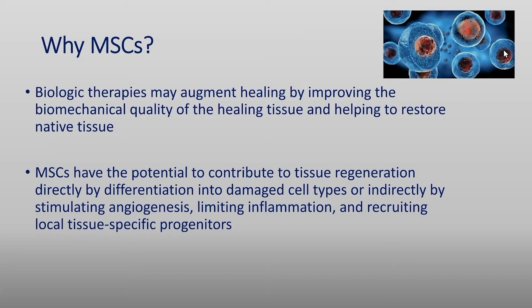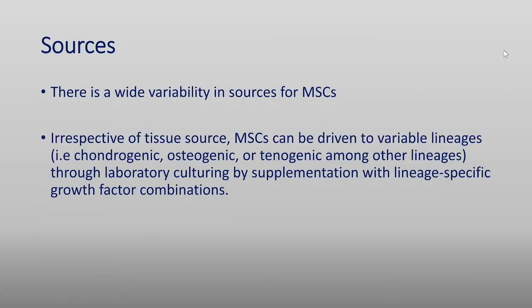by improving the biomechanical quality of the healing tissue and getting the healing process into generating native tissue. And we've learned that MSCs have the potential to contribute to tissue regeneration directly by differentiation into damaged cell types, or indirectly by stimulating angiogenesis, limiting inflammation, and recruiting local tissue-specific progenitors.